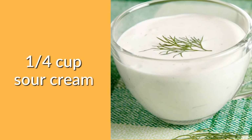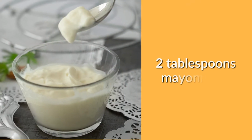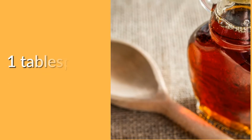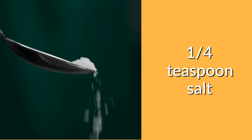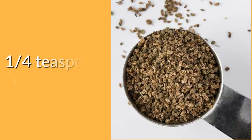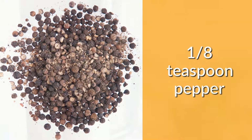1/4 cup sour cream. 2 tablespoons mayonnaise. 1 tablespoon cider vinegar. 1/4 teaspoon salt, it's optional. 1/4 teaspoon celery seed, and 1/8 teaspoon pepper.